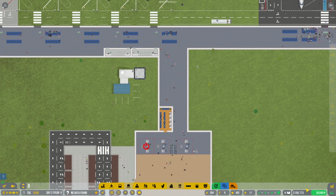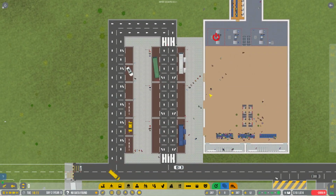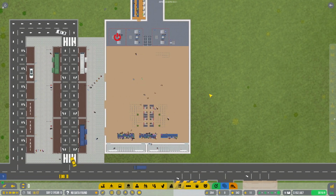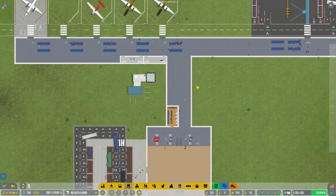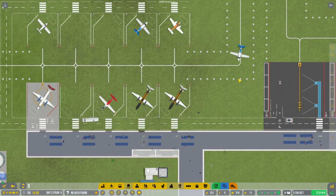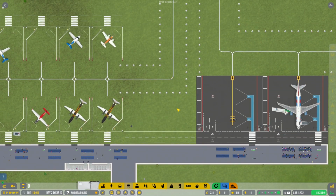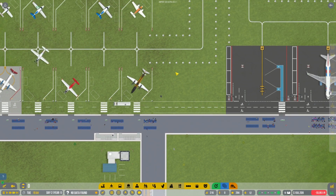We're starting to see a bit of a cash flow injection there, so that's pretty good. We do need to start looking into our baggage sorting and claiming and kind of things. And I am wondering where exactly we're going to end up providing the access to the underground. I'm tempted to do it right here in the middle. I think that is the most appropriate way of dealing with it.